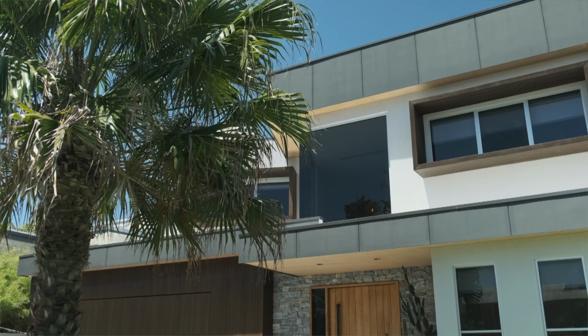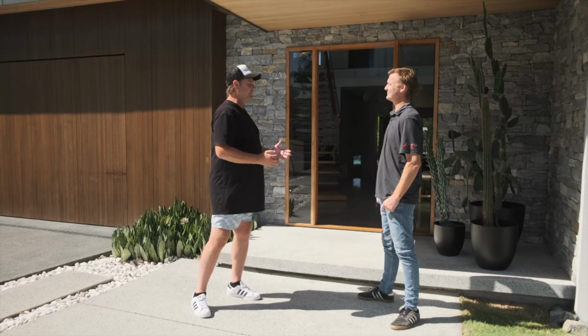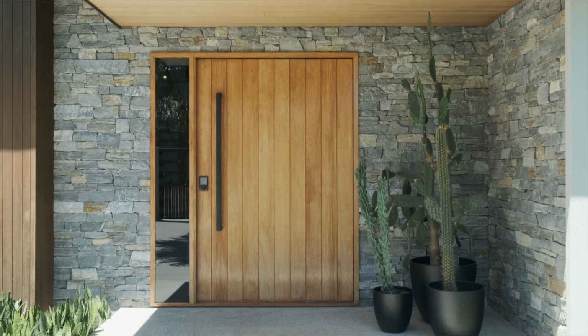It's a renewable pine. So the sustainability about that is really good. I'm looking at all these materials here. We've got the timber doors, we've got the concrete, we've got the stone. It's very sustainable, isn't it? Yeah, we like the look of the timber, the different textures of the concrete.